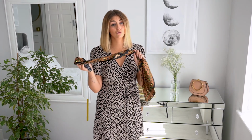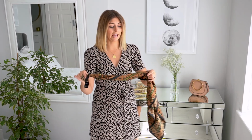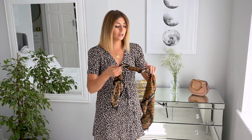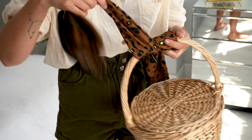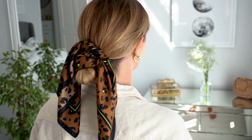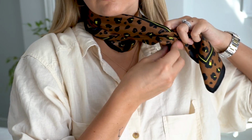It's from And Other Stories. It was £27. Now, scarves are becoming quite a popular accessory at the moment. You can use them for all kinds of things. Tie them onto your bag, use them in your hair, and I think that looks so cool. And I've got a couple of other scarfy hair accessories coming up as well.